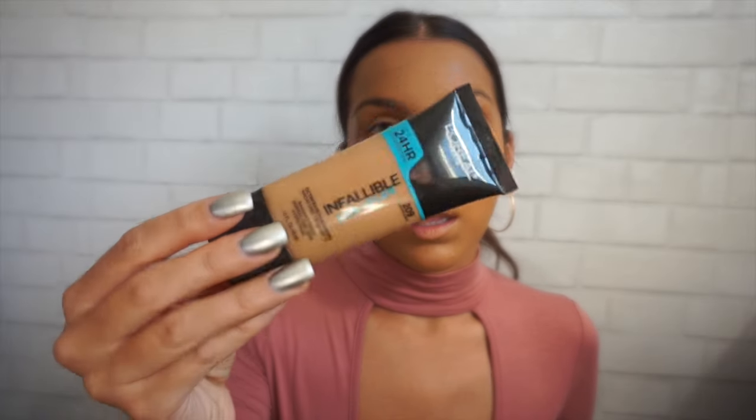And I like to use a beauty blender with this foundation. I feel like when you use a brush, it can sheer out the coverage. With a beauty blender, it's a lot easier to pat the product into your skin, and it looks a lot more natural, and you get a lot more coverage. Like I said, I have dry skin, so this foundation is really good for me because it's very lightweight and very hydrating. So yeah, love this one.